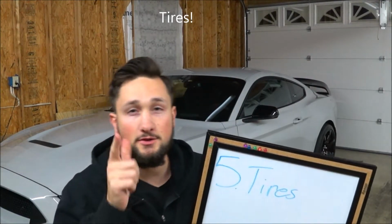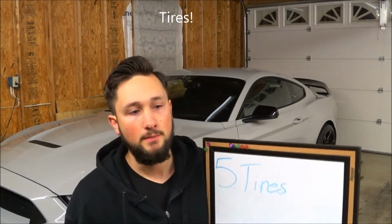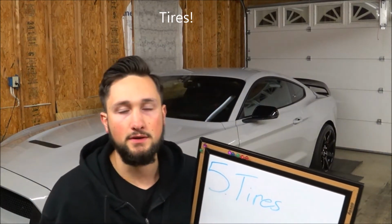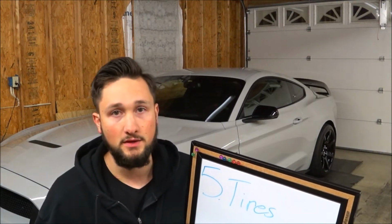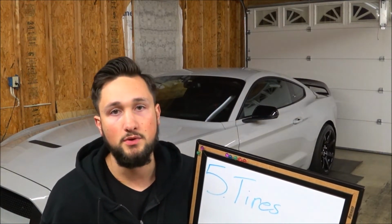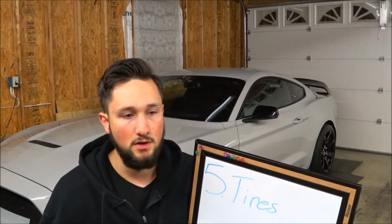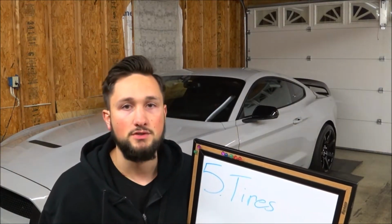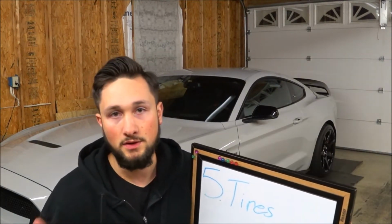Okay guys, so step number 5, there's a couple different approaches that you can take to this one. It's going to be tires. It all depends how you're going to store this car. If you're going to store it just with a cover on it and the car on the ground, or you're going to have it up on ramps, or lift it up on the frame so the tires aren't on the ground. There's a couple ways that you can go about it.